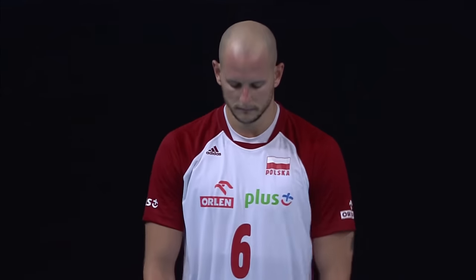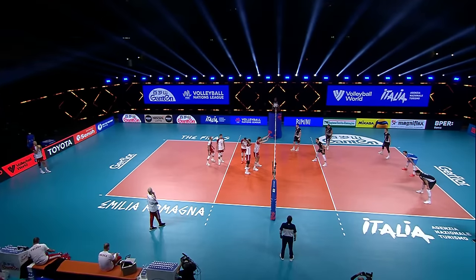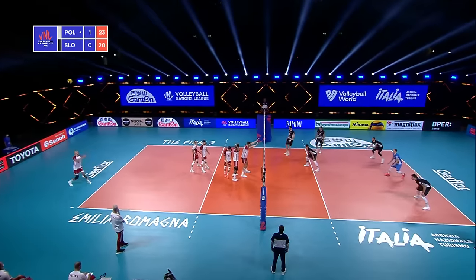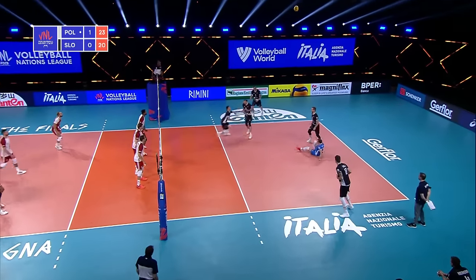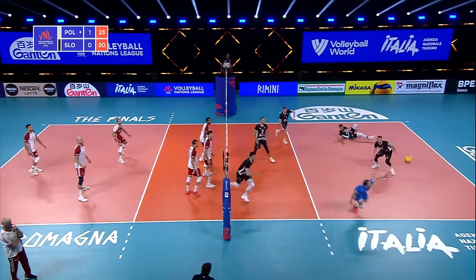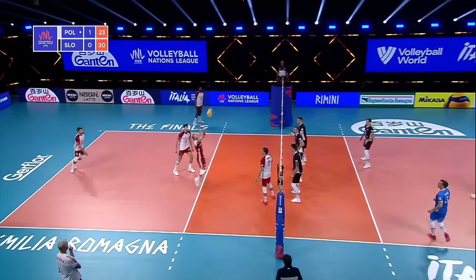Giuliani's not happy that the team aren't able to run what he wants them to run, but in part you have to say the serving pressure from Poland is really stopping them from doing a lot of things other than a high ball out wide. Another big serve, and with Ropret off the net, this is his only choice. Oh, wow. What a pickup! Great pickup from Kovacic. Free ball now for Poland.